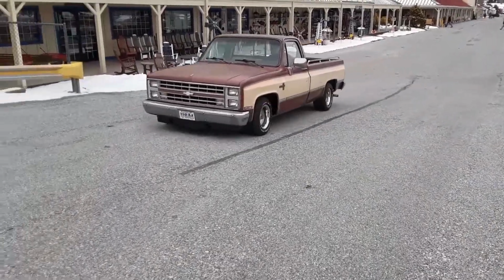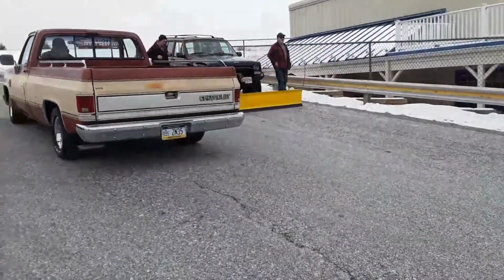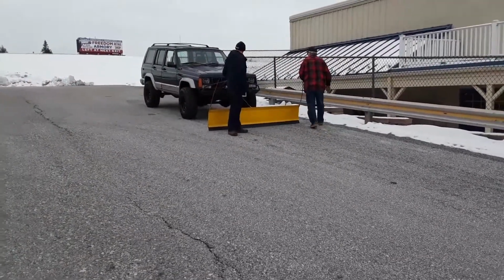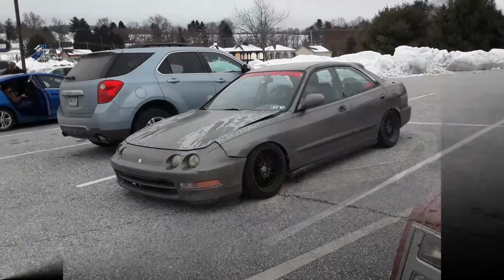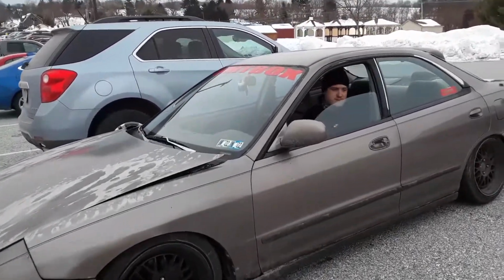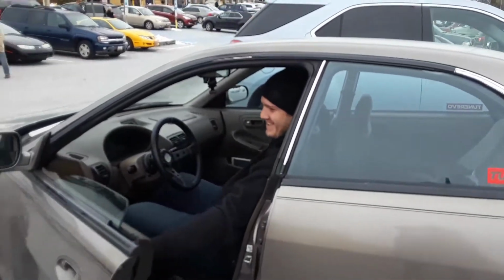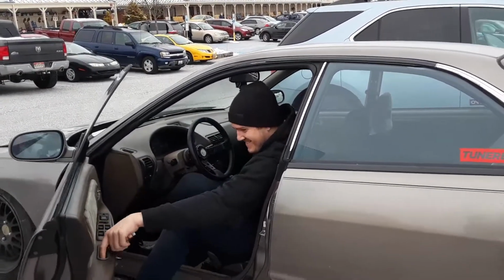Again, we get some nice looking cars and trucks coming in for the Ugly Car Show. I like your parking brake. Very good. I like it. Very nice. Oh, perfect. Oh, that's great. The title definitely fits. Oh, that's it. That's it.